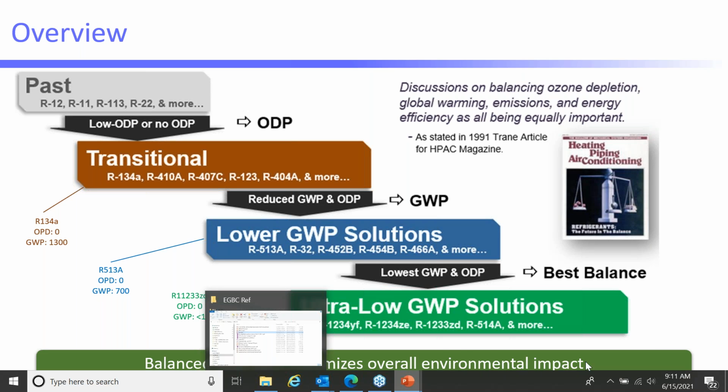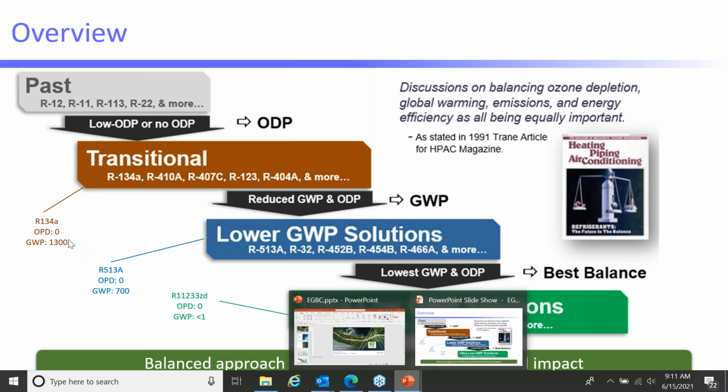A refrigerant like R134A, for example, has a global warming potential of 1,300. So one mass of R134A is equivalent to 1,300 masses of carbon dioxide. It is 1,300 times more than carbon dioxide. Lower GWP refrigerants were developed, such as R513A, R32, and R452, with significantly lower GWP, moving from 1,300 and higher to a lower range. For example, R513A has zero ODP and a global warming potential of 700.